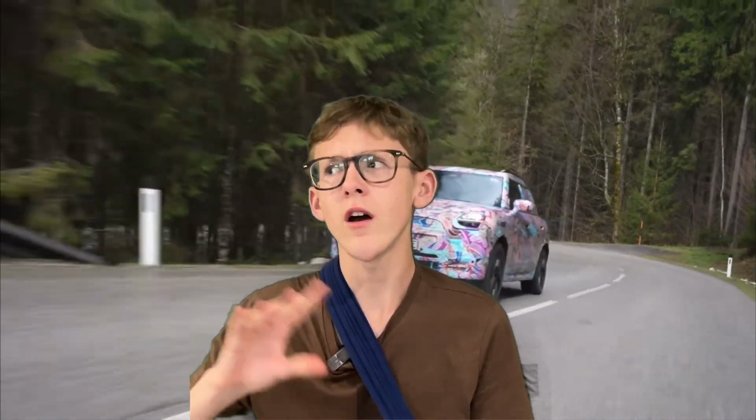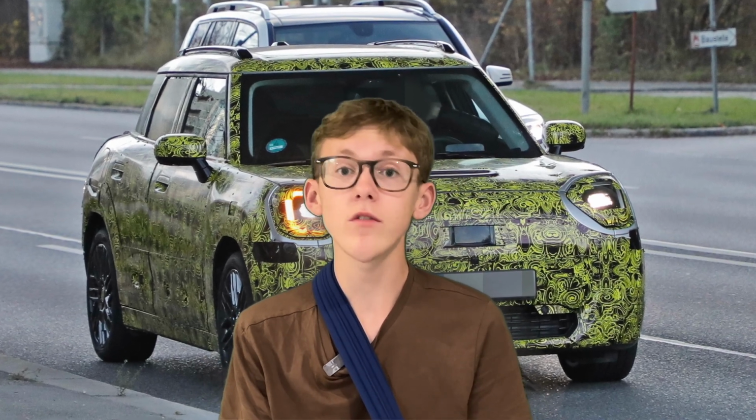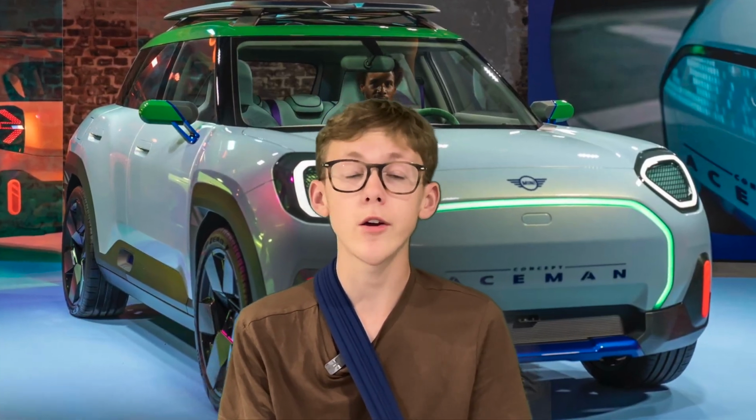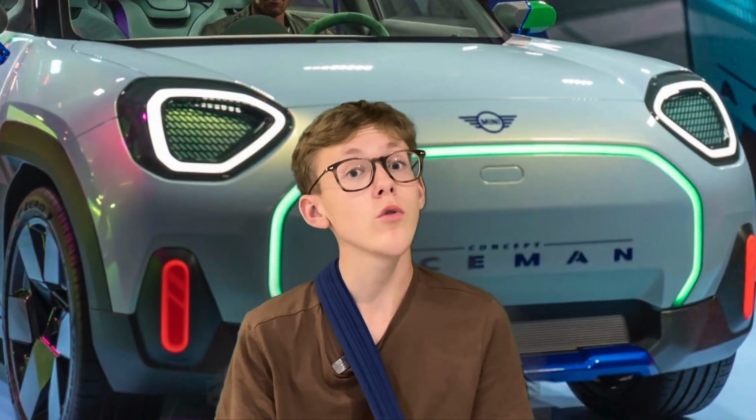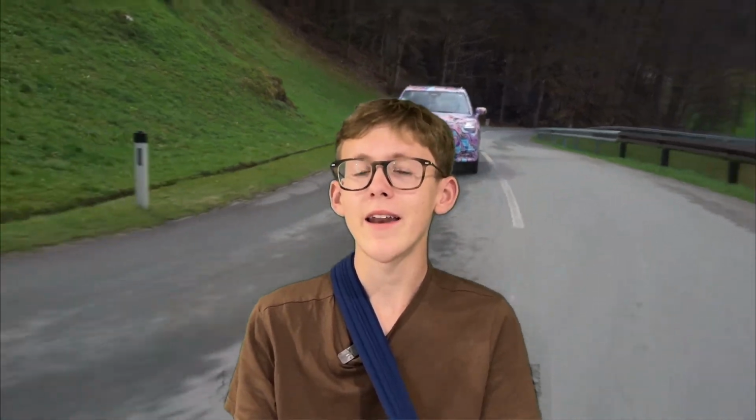Number 12 on the list is the new Mini Countryman. Now you may be confused because you've seen other little mock-ups and concepts from Mini, and there's actually a smaller electric SUV that's going to be coming out next year as well, called the Mini Aceman. Not the Paceman, the Aceman. So the Mini Countryman has got bigger again, which I'm not sure everyone's going to be loving the idea of.